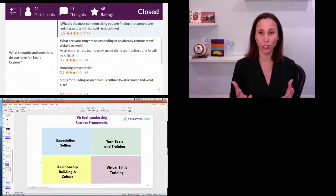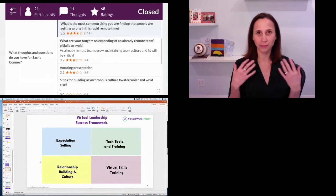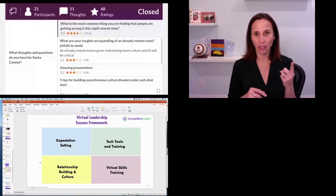So putting some new rituals in place so that you don't have to have full days-long meetings all day. It could mean putting some sort of scrum or a stand-up meeting in place in the mornings to help with that quick synchronous time where everybody can get themselves organized and know what they're working on for the week. And then putting in some other communication tools and methods instead of it just being all email. So that's one thing that I'm seeing is a problem.